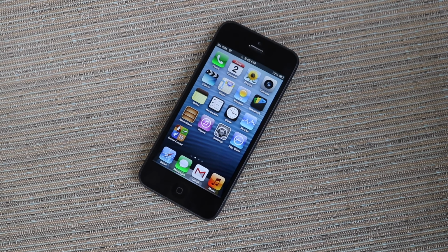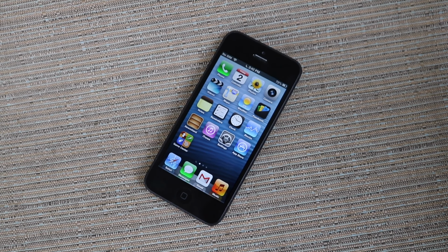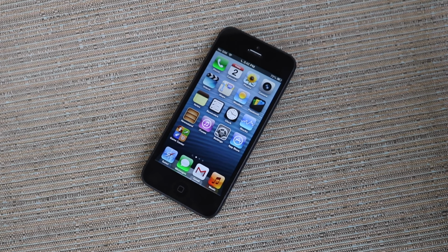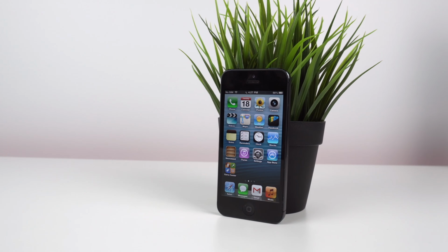iOS 6. In 2011, Steve Jobs passed away, and with him so did the classic era of Apple. iOS 6 is the last software iteration of that era, with its skeuomorphic design and focus on performance and functionality over all else.